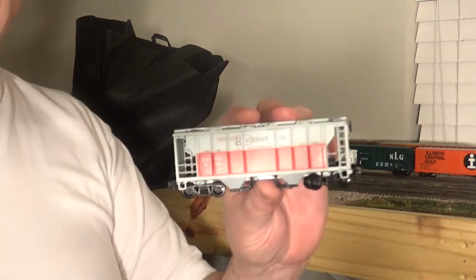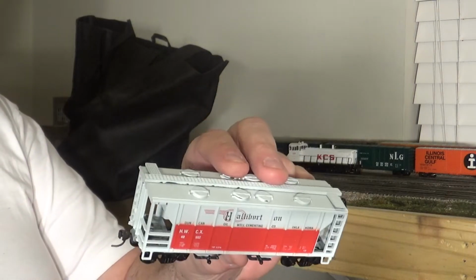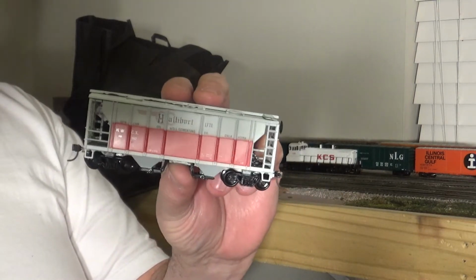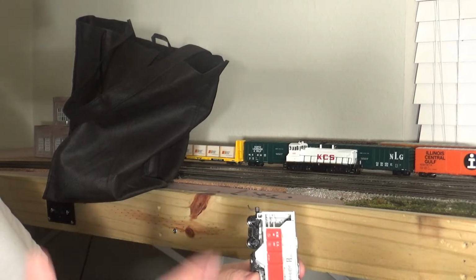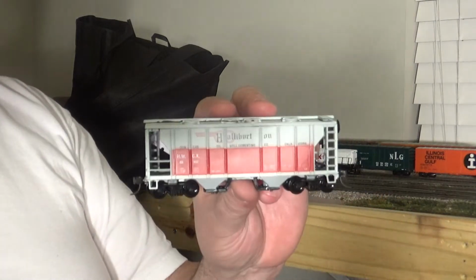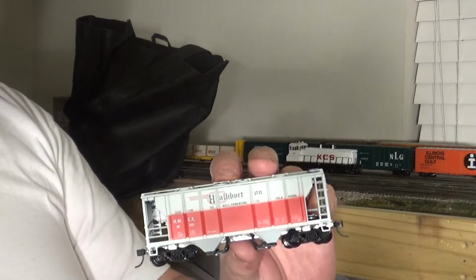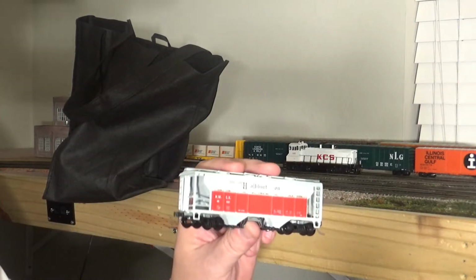Once again, oil field equipment. So I've got a Halliburton hopper. One thing good about going to the train shows, you usually get some good deals, especially on the used cars. And most of the time they've already come with KDs, even if they didn't originally. But that's a nice shape as well. And it'll look good going to my oil field services.